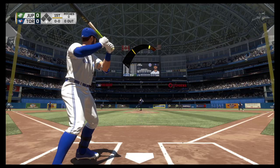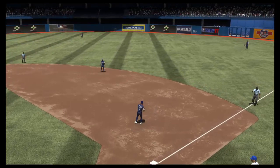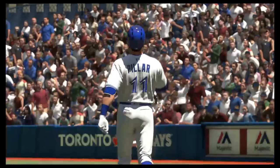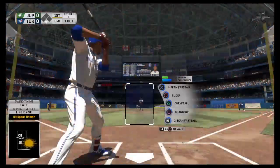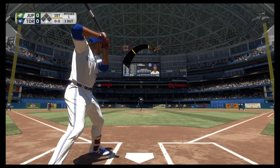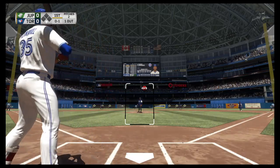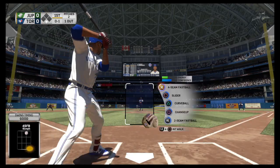Stepping in, Kevin Pillar. He'll lead things off here in the bottom half of the first. But that finds the first baseman's glove, and that's a tough first out. So that'll bring in Teoscar Hernandez. Teoscar Hernandez. Swung on and missed. It's 0-1. Bases are empty, 1 man out.